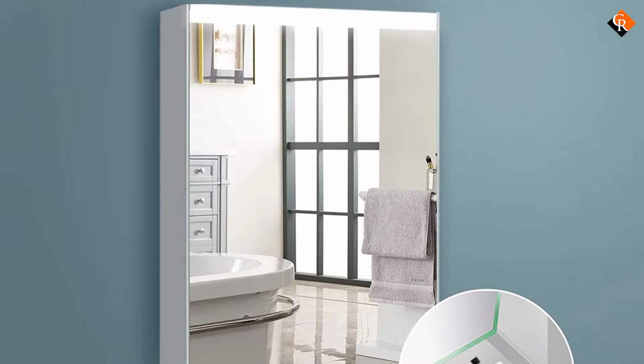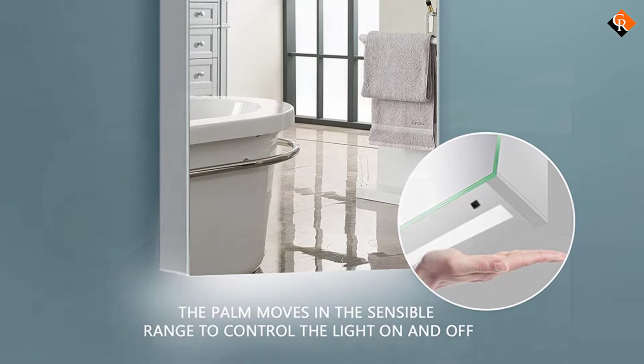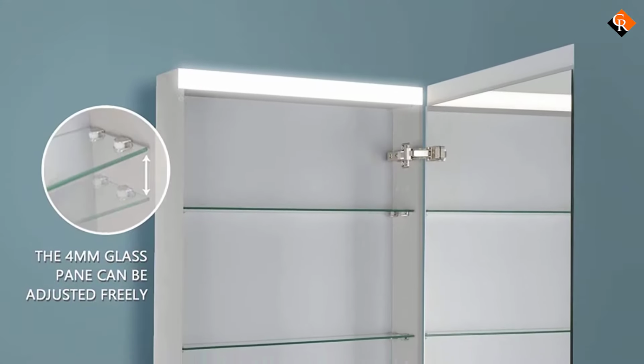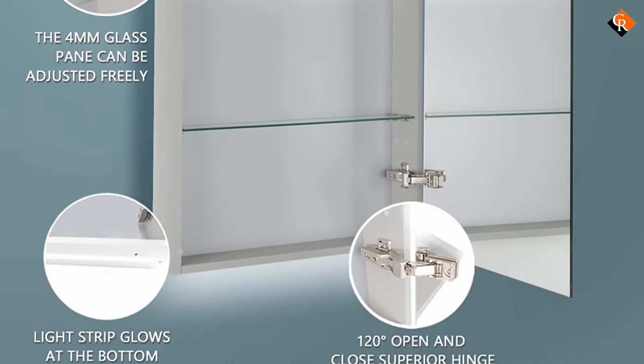Perfect for your bathroom, kitchen and living room. sdiy has its own factory and professional service team. We are always committed to providing more functional home furniture for our customers.